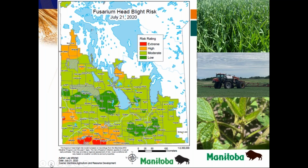Now, one of the things where we may see this become a little bit more of an issue as the crop develops is we may see some issues in barley as we go on. Conditions are definitely still there, so maybe some of those barley heads that are more susceptible might be ones that start showing a little bit more Fusarium as we go on.